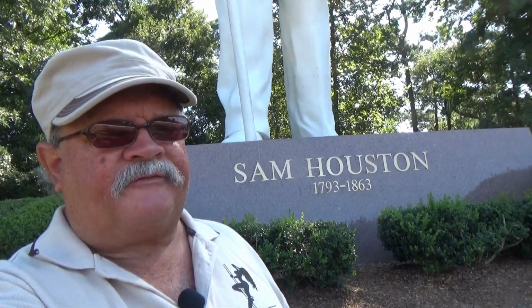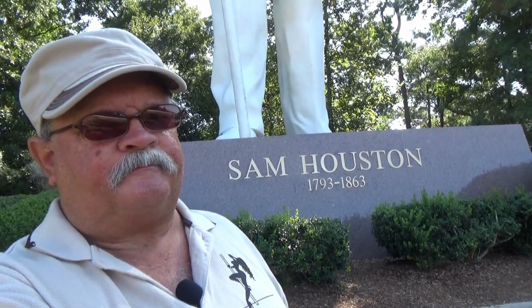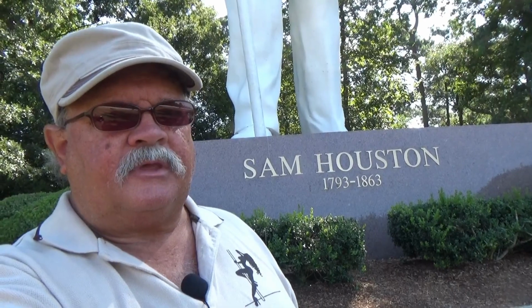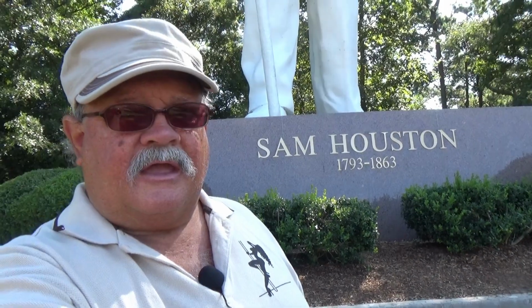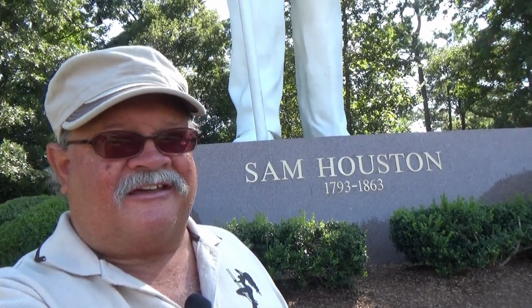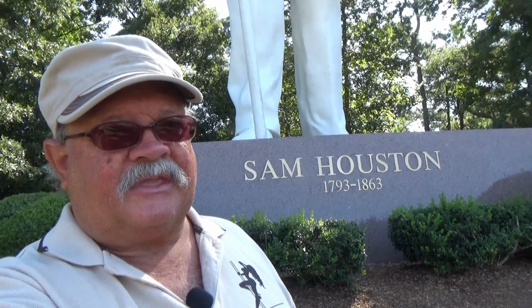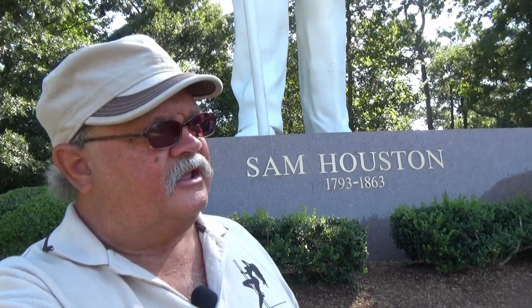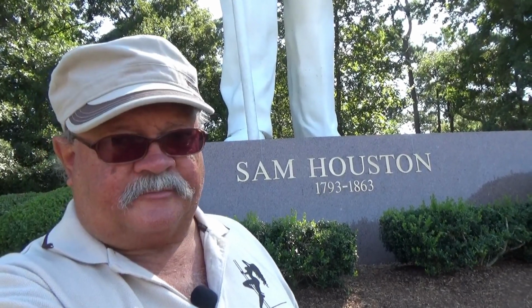And I'm starting off here at the statue of Sam Houston, which is the world's largest statue of this type depicting a person. And that noise you hear behind me, or actually in front of me, is the interstate highway that goes to Houston. So it's right beside the highway. When you drive by on the interstate, you can't miss it, and it does look huge.